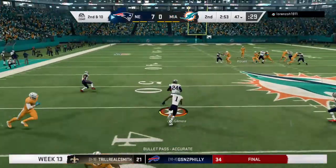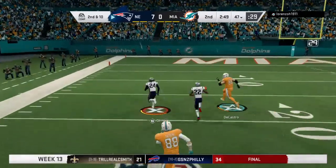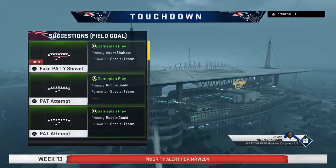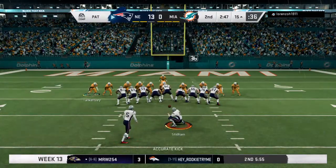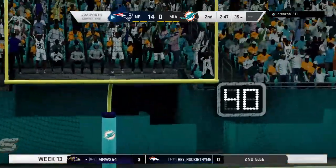Try to get it to Williams, but it's intercepted. Picked off by Stephon Gilmore. And he's free going down the left side. It's a foot race. And he will score. Touchdown, Patriots. Now Gold for the extra point. And it's good to make it 14-0.